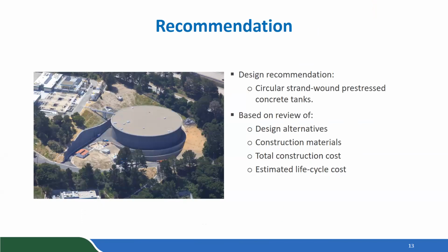So as we've just all discussed, some of the advantages and the disadvantages of the two alternatives, primarily as a result of the performance of constructing a new tank, the overall life cycle cost of constructing a pre-stressed concrete tank, the improvements associated with the materials of a pre-stressed concrete tank, and the ability to design a new concrete tank to meet modern standards. We're recommending that the district proceed with the construction of a pre-stressed concrete tank for the replacement of the two 5 million gallon Smith Saddle tanks.